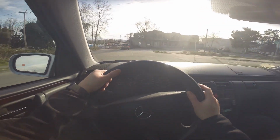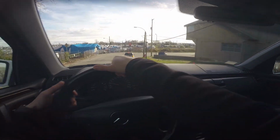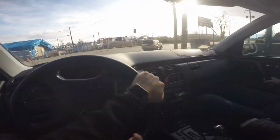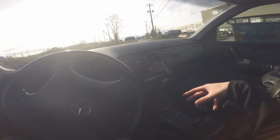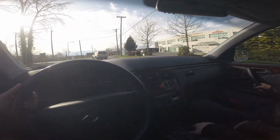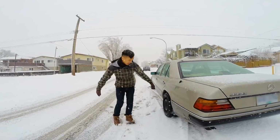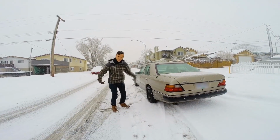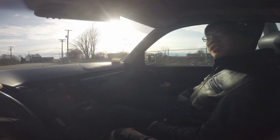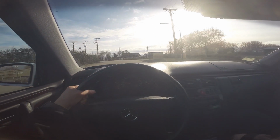So the reason why I'm selling this car is because I'm getting a 2004 E320 4MATIC, and I just got it at a price that I couldn't say no to. And I just sold this, so you guys get to experience a newer one very, very soon. And then I will also review my older classic, now collector status, 1993 300E. Solid. Yeah. I like that.